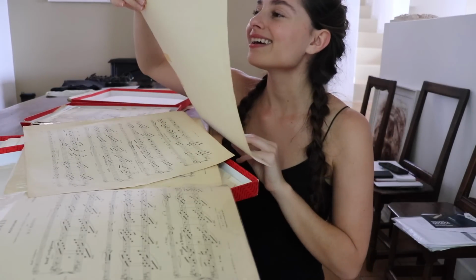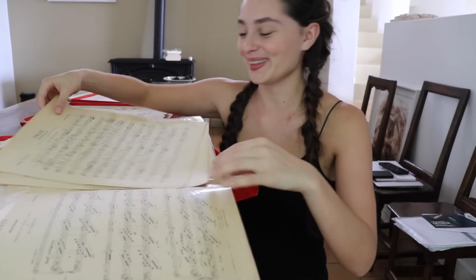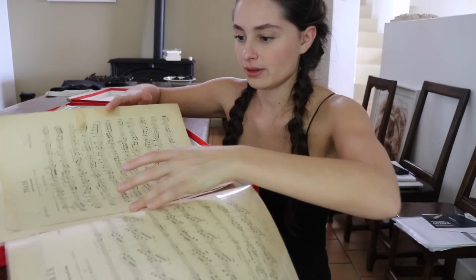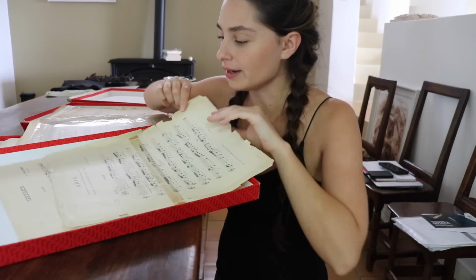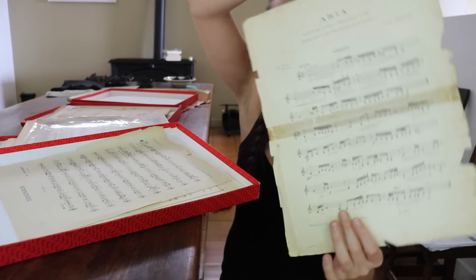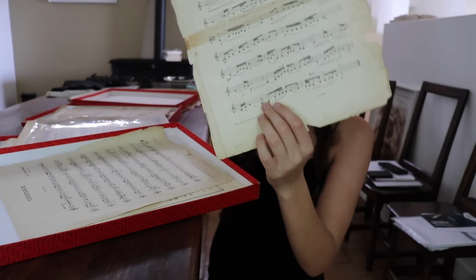So it's really nice to see an old score of a piece that you've already played. I need to be very careful. So we've got Thais Meditation. This is Bach's aria. You have to be very careful with this one. I think she must have played this one a lot because it's quite used.